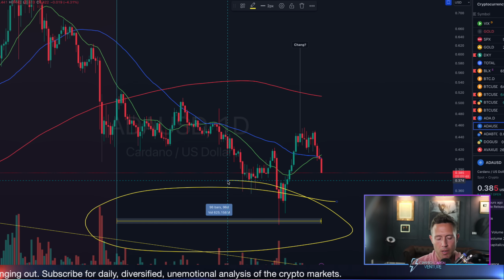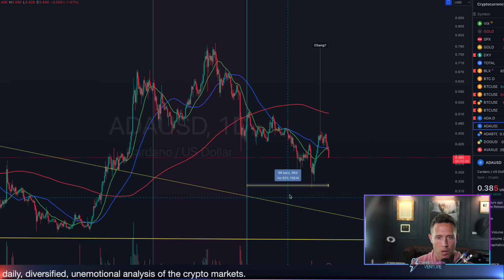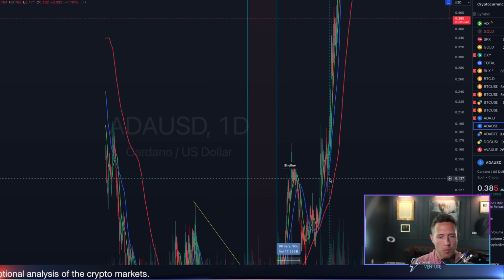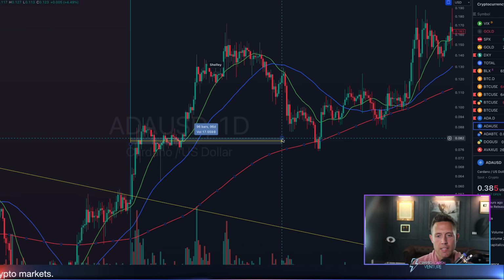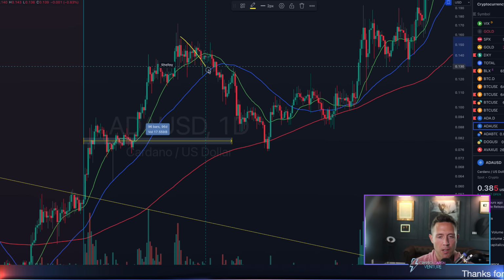96 days post Bitcoin halving. I believe that's around what it is. 96 days post Bitcoin halving. Here's where we are. This is what the chart looks like. If we go back to last cycle, and I'm going to show you on the daily, same daily chart, look at 96 days post Bitcoin halving last cycle. This is what ADA was doing.